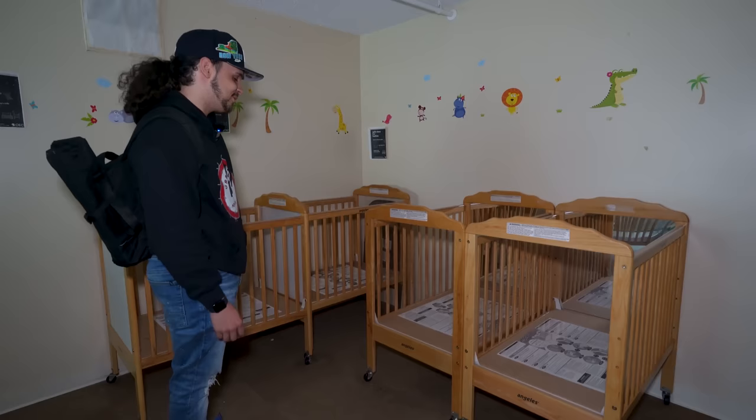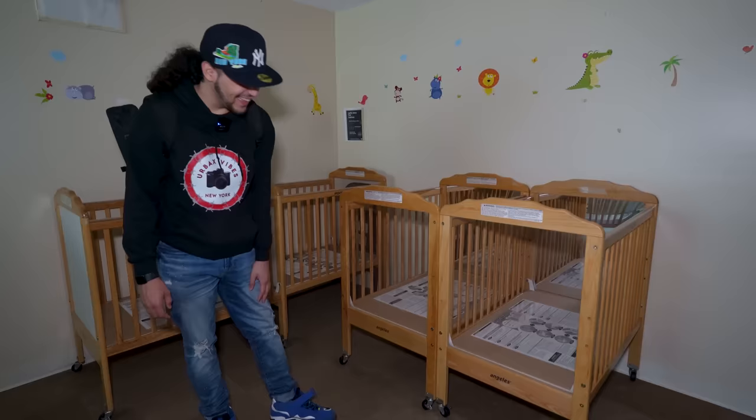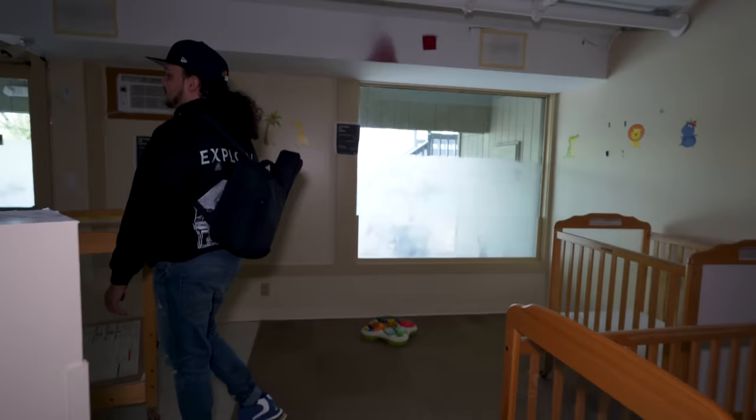This is a mirror? Oh, plexiglass. I'm tripping. Oh man. We got another kitchen set up over here. Looks more empty than the other ones we've seen.